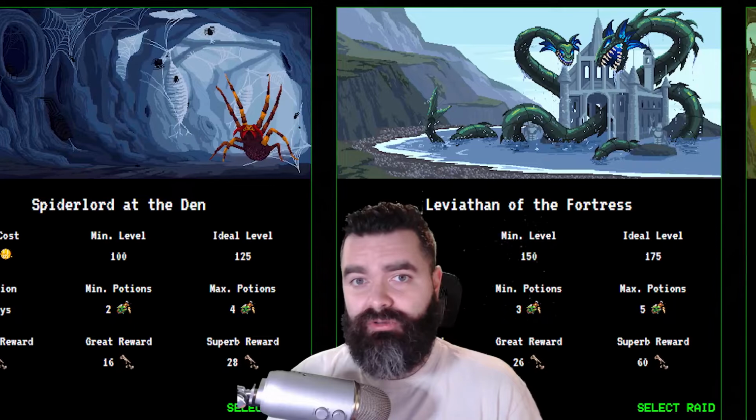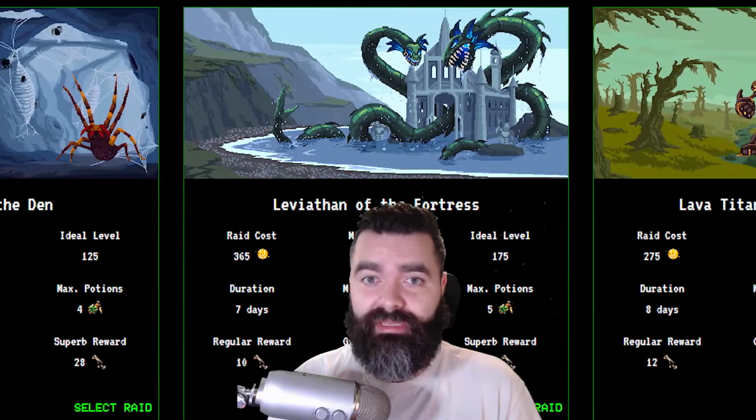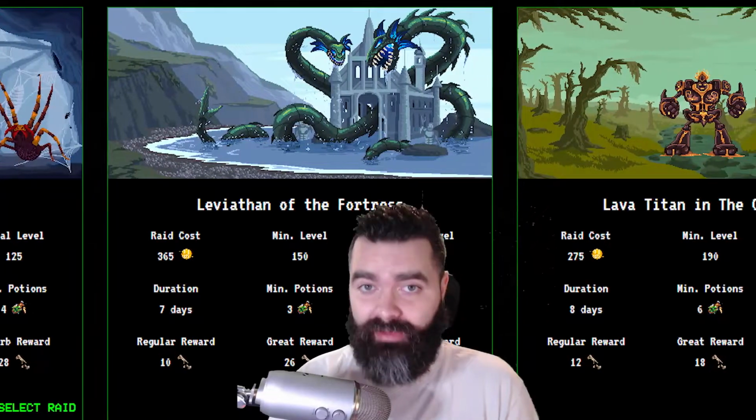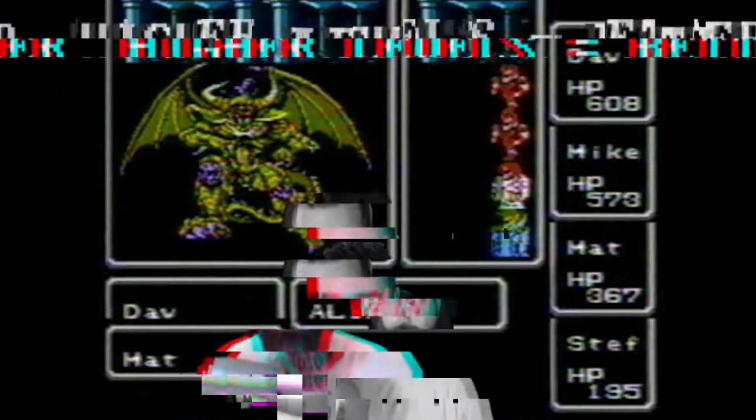Levels for RPG characters have always been important, and it's also important in EtherOrcs. Currently, high levels give you access to the most lucrative raids, and raids are important because they give us bone shards to mint more allies. Levels may also be a factor in future gameplay elements. To put it simply, higher level equals better.